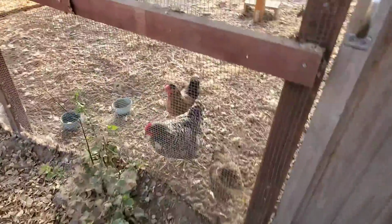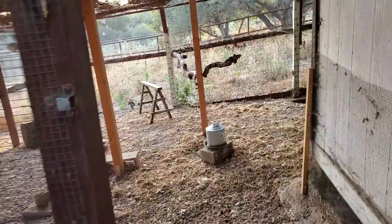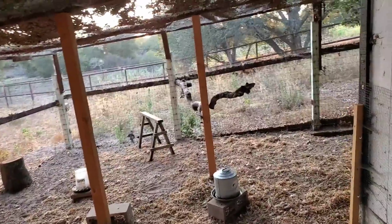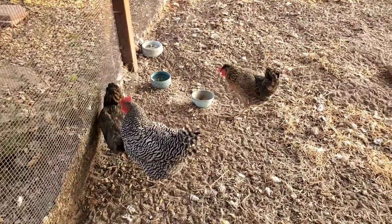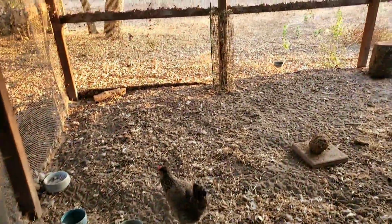Hi, birds. I'm gonna come in here. I don't know if I can open this thing. Oh, I did it. Sometimes that's hard to open with one hand. Hey, girls, what are you doing? What are you doing, birds? So we added a fun little roost in here for them with a piece of oak that was around our property. Hey, chicken birds. You guys look like ragamuffins. Look at Phoebe and Hennifer, they barely have tails right now because they were molting.